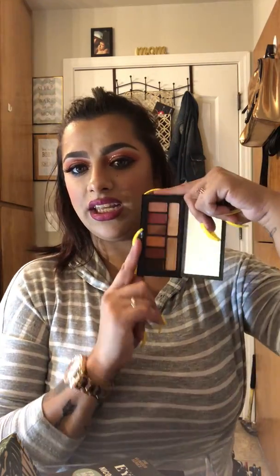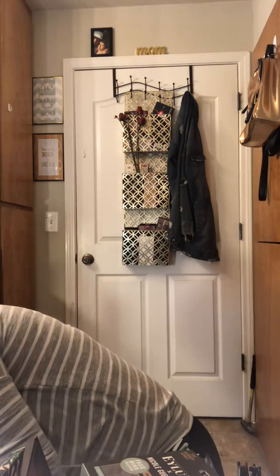Another thing is the Smashbox Cover Shot palettes. I love these. I have all of them. This is the Blaze one. It's really pretty. Just again, kind of like an everyday kind of thing. I love warm tones. We're almost done here. This is the Kat Von D Single Shadow. This is in the shade Paranoid. It's just a beautiful blue shade, as you can see, very pigmented.